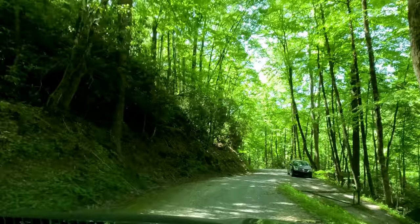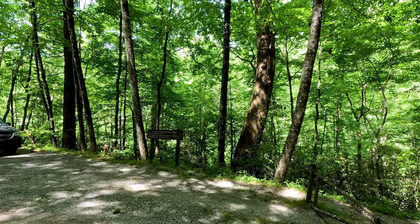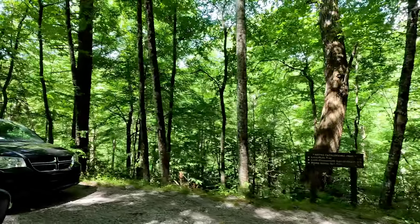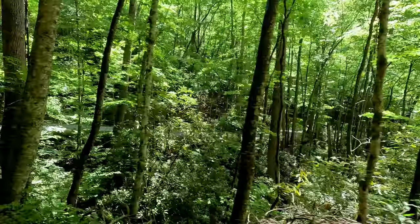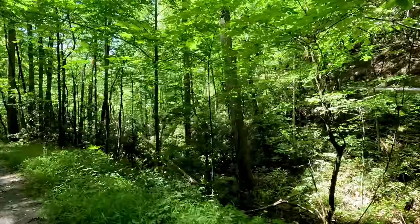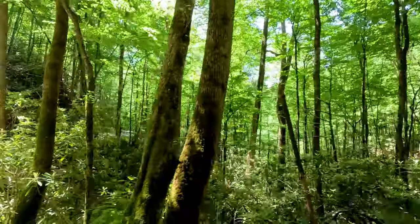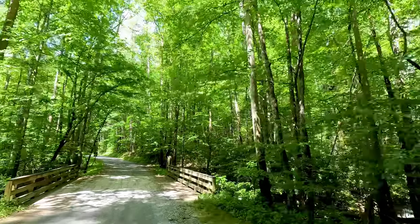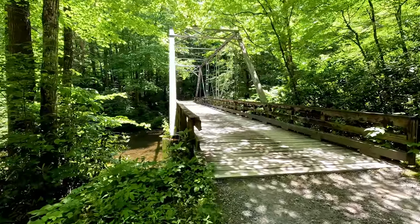This is the Little Cataloochee Trailhead. So this is a popular trailhead for a hike that goes up to what used to be the community of Little Cataloochee, which is up on the ridge on the other side. So very cool. So we are officially in the Cataloochee Valley now. A nice bridge.